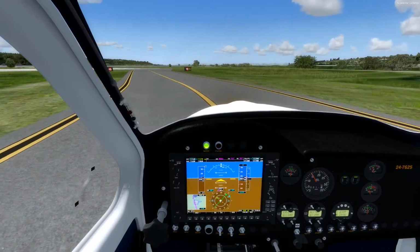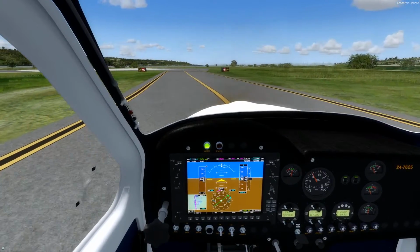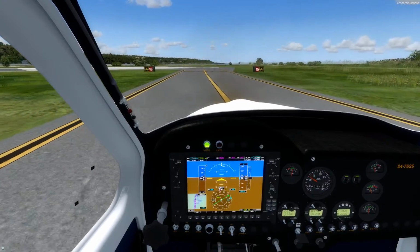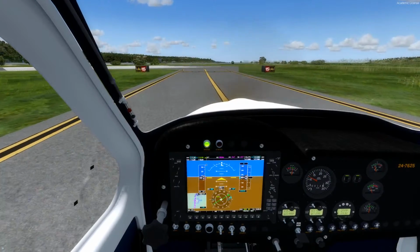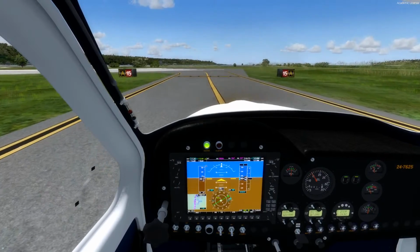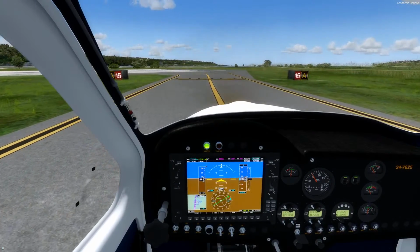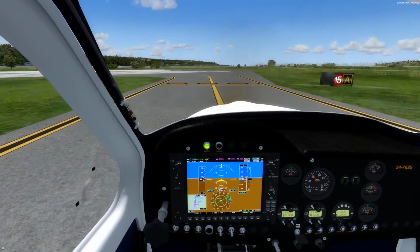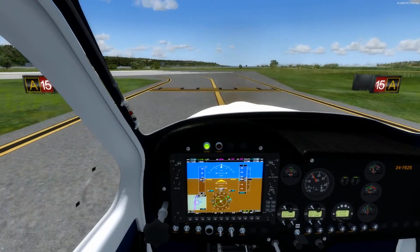Sierra Golf Papa, runway 15, clear for takeoff, wind 050 degrees, 5 knots, after departure, left report, overhead Papa Echo 1, 3000 feet. Clear for takeoff for runway 15, after departure left towards Papa Echo 1 and report overhead at 3000 feet, Sierra Golf Papa.